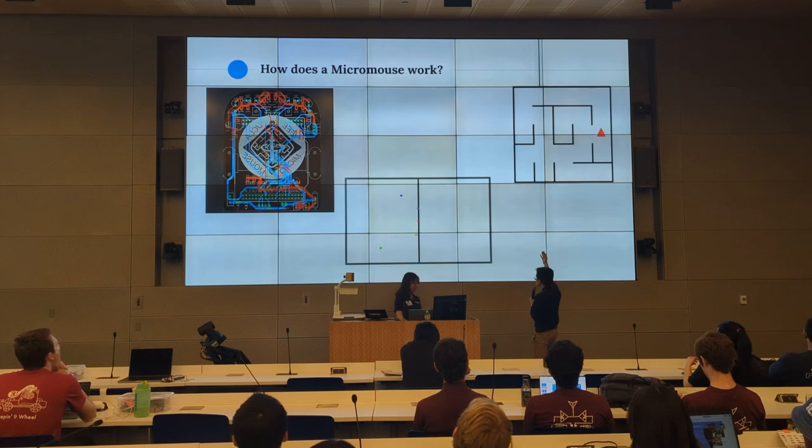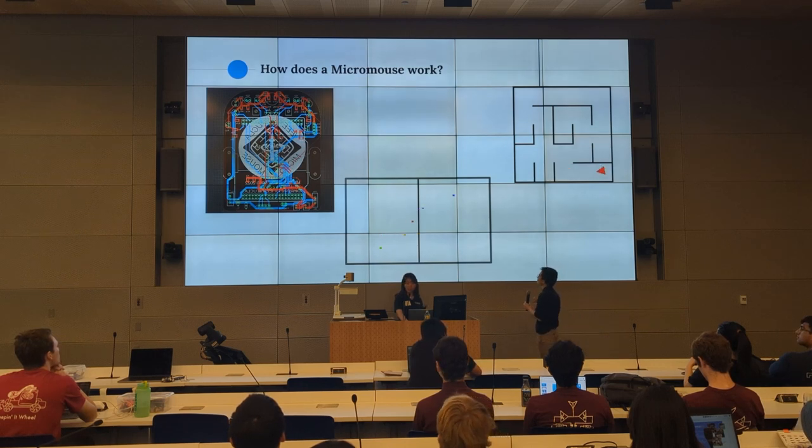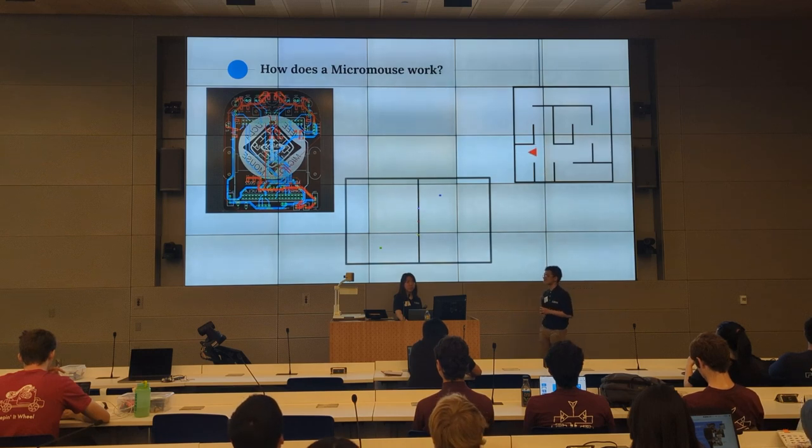We also use a maze solving algorithm called flood fill, which I believe Park and Matthew might talk about a little bit later. That's an overview of some of the concepts that we teach in Micromouse and that students develop and learn throughout the year.